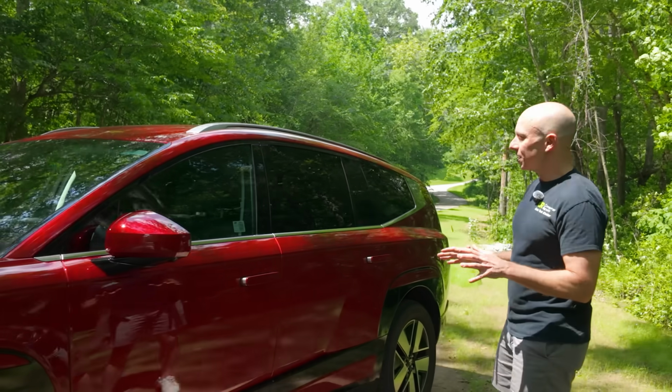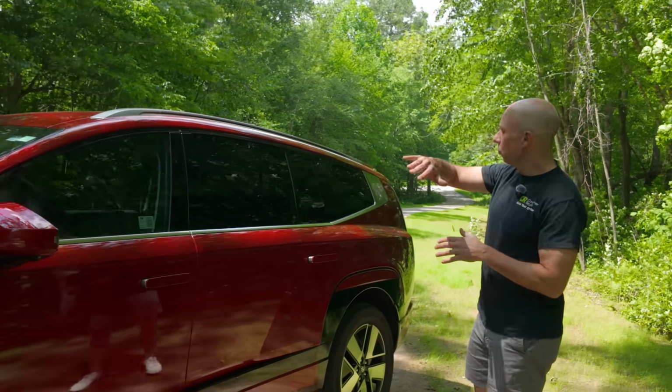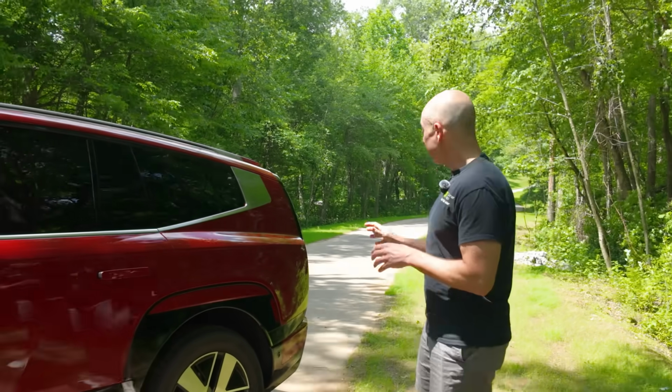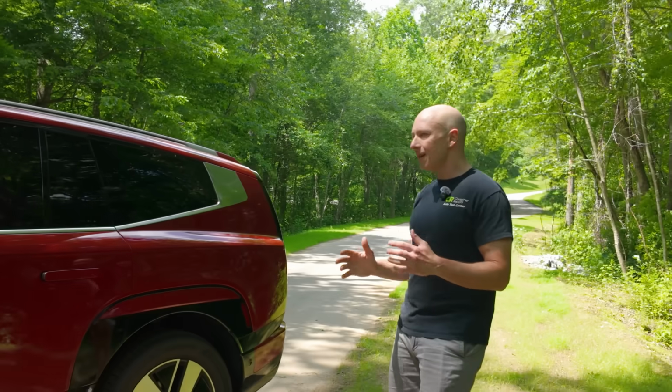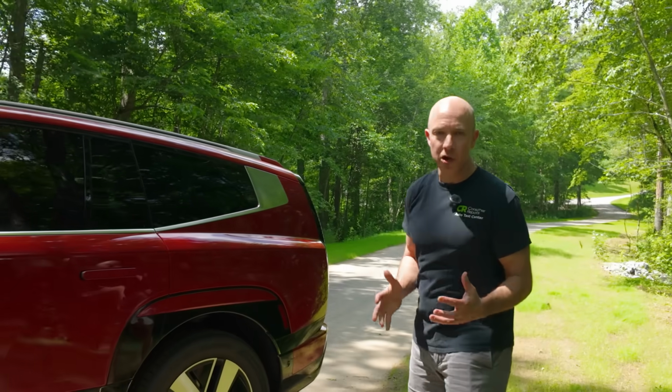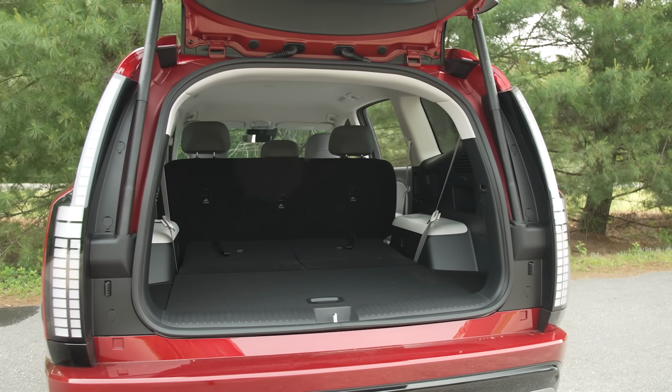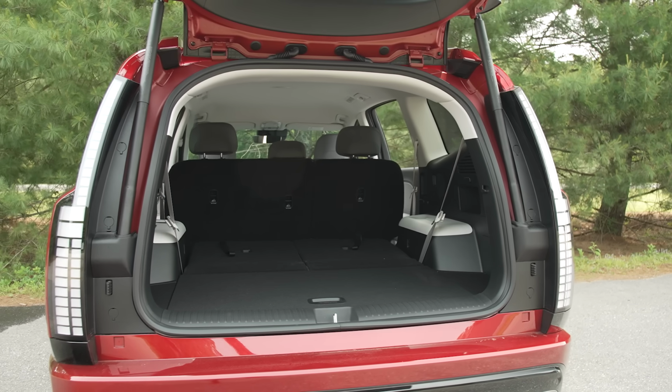Here, the biggest difference that you see styling-wise is that the roof slopes down significantly to the back and it has what Hyundai calls boat tail styled rear end. And while very attractive in my opinion, it does have a potential of compromising cargo space when you load it in. It's very curved in there, whereas the Kia has a very squared off box in the back.